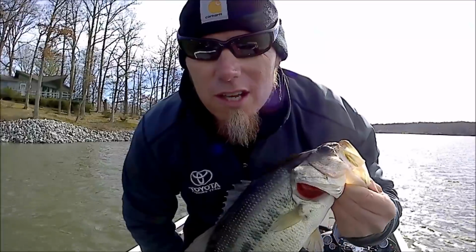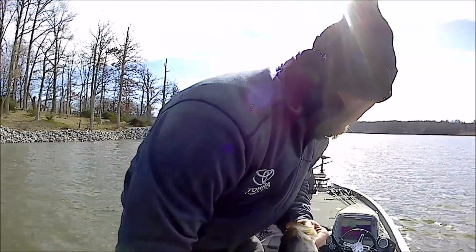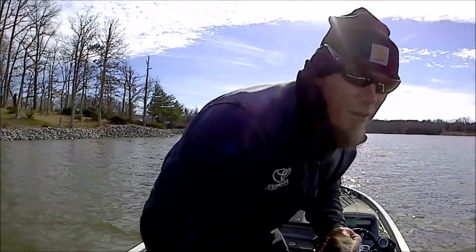Alright, pulled up on this little mainland bank and caught a few fish on a shaky head. The A-rig bites off, but I think it's getting ready to turn on. The wind's picking up, water temperature 45 degrees over here.